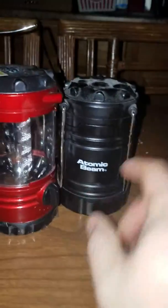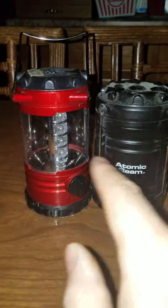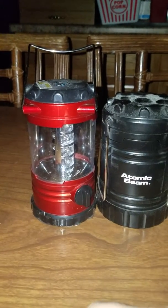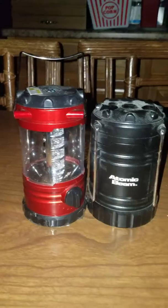Now, if you were to, say, wrap it in a towel or whatever, you can stick it in a backpack. So we're at roughly $25. I have two different lanterns here that I can light my way with in my home in an emergency. And if I have to cook in the dark, which sucks, at least this makes it so that I can actually cook my food and see it.